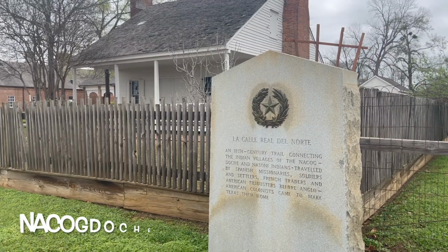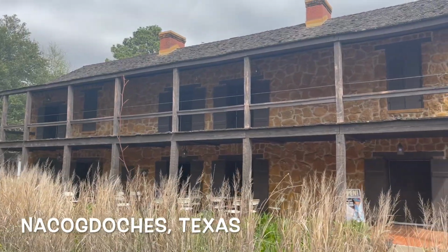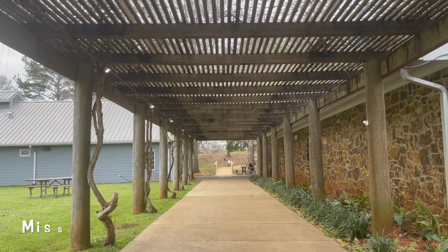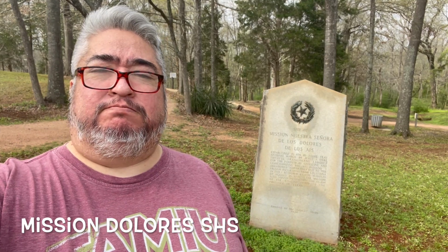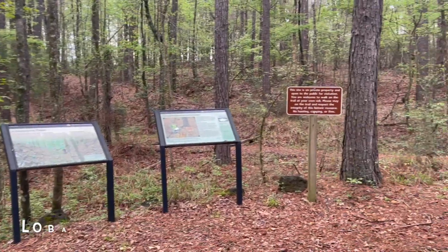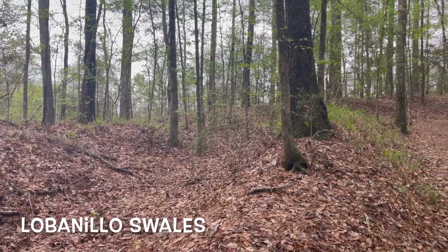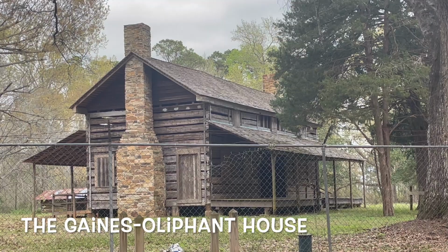But you would have to cross the Neches and the Angelina River, and you'd reach Nacogdoches, which has plenty of historic sites tied to El Camino Real. And then we have Mission Dolores State Historic Site. The mission is no longer there, but they are planning on building a replica of it. And one of the last places is the Lobanillo Swales. As you would walk, you would sort of imprint and make depressions on the land. And that's what swales are.